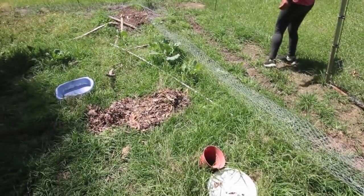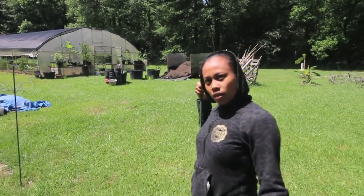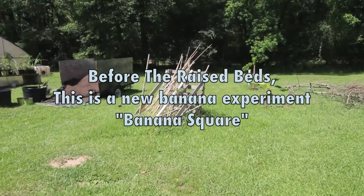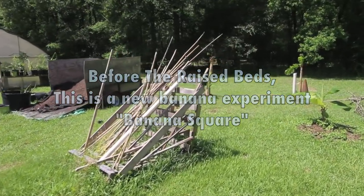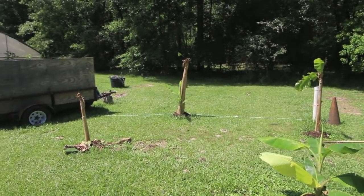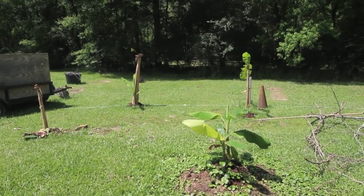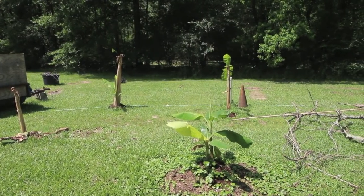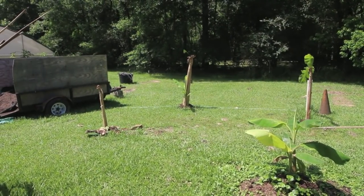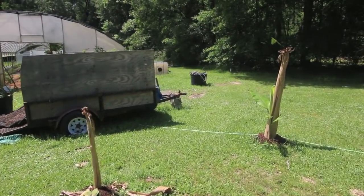So let's go check out the raised beds. Oh no, our bananas. This is gonna be our new banana. I call it banana square. I made sure I had enough room where I can get the lawnmower in between it. That way I won't have to worry about grass growing everywhere. Last year we got some bananas out of this pack right here. Now we've extended it by having more pups. And these were some of the ones that we overwintered. So hopefully we can get a little jump, but it doesn't look good on the overwintered ones.